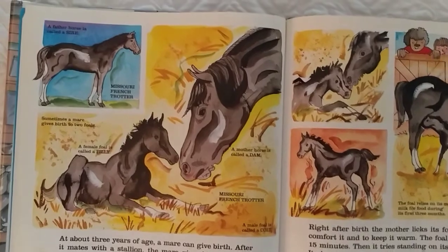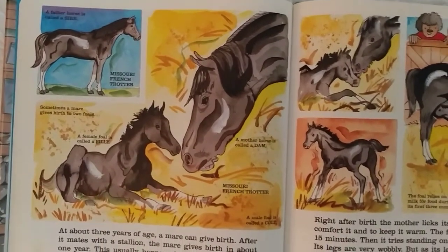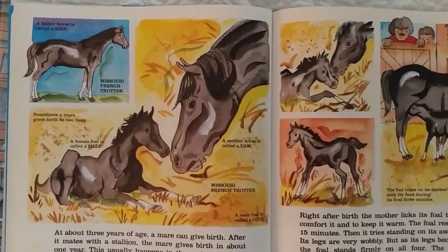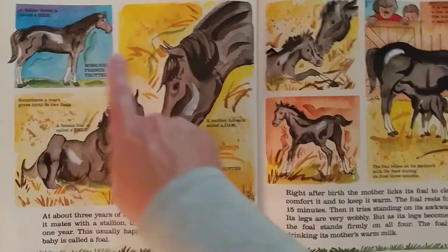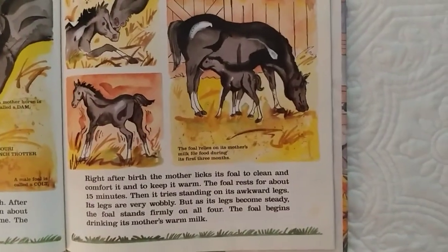If it's a female horse, then it will be called a filly. And if it's a male horse, it will be called a colt. The daddy horse is a sire. The mommy horse is called a dame. So he's a stallion, she's a mare. This right here, girl horse, is a filly.